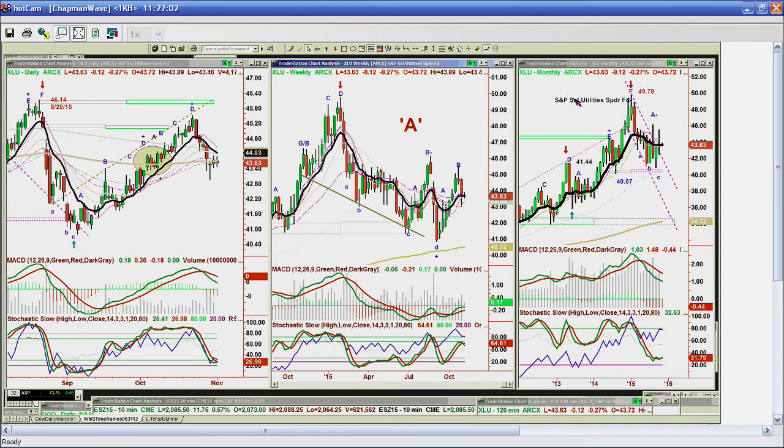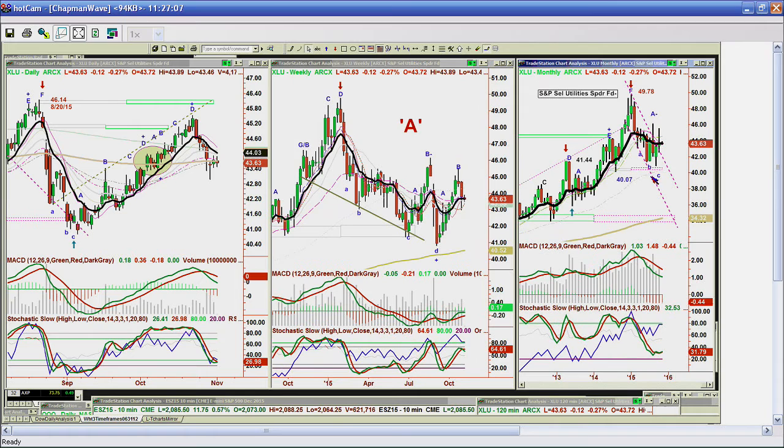You've got the S&P Select Utility Spider Fund that's saying, I am stuck in a range. I will define that range much clearer if I start to close in the 47s. That's up 4 points from here, 3.5 points. Or I break down and I take out 40.07. That'll say, uh-oh, this is a change of significance in the monthly chart. But in the meantime, it's just stuck in the range. I'm not going to get carried away until things happen. So let's go back to our story.